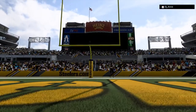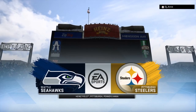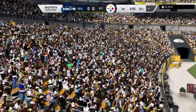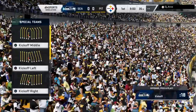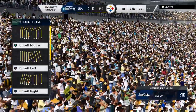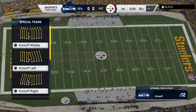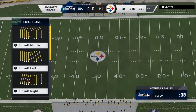Right at the convergence of the three rivers on Art Rooney Drive, we welcome you to Heinz Field in Pittsburgh, Pennsylvania. The scene a few moments ago, here it is. It's unlike any other in sport as both teams made their way out of the tunnel. These folks are fired up as their guys are ready to do battle between the Seattle Seahawks and the Pittsburgh Steelers.